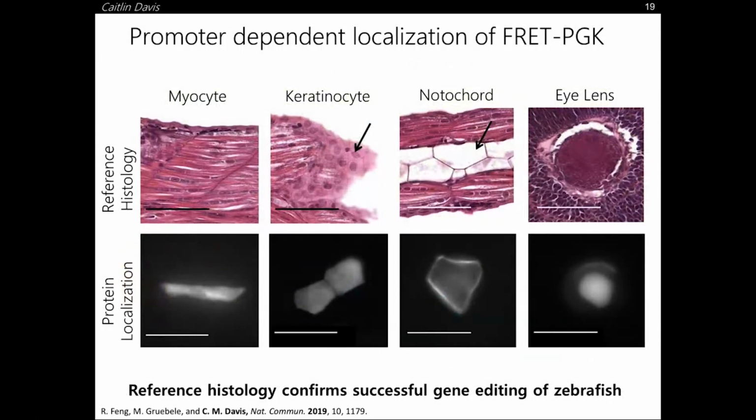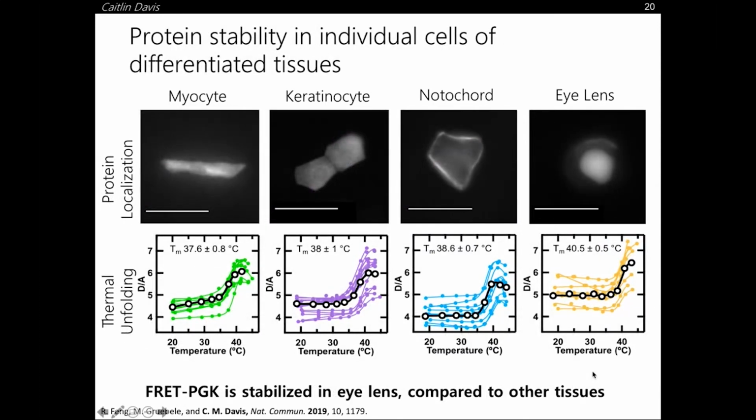So first, we wanted to make sure that we had promoter-dependent localization of the FRET PGK. And so we can use reference histology to confirm that. So we have expression of our protein in the muscle, the skin, the notochord, and the eye lens. So this is pretty cool. And we did 10 measurements for each tissue type. And what we see is that in general, the fish can maintain homeostasis. What does that mean? It means that in general, the stability of the protein was very similar in all of the fish. So in the muscle, skin, and the notochord, the stability of the protein was around 38 degrees. But in the eye lens, it was further stabilized with a stability of almost 41 degrees. So the protein is stabilized in the eye lens compared to other tissues.